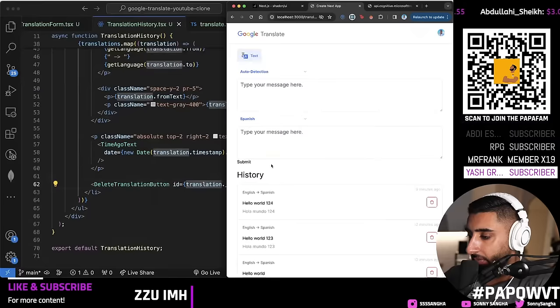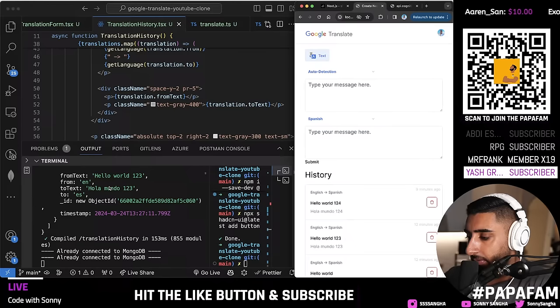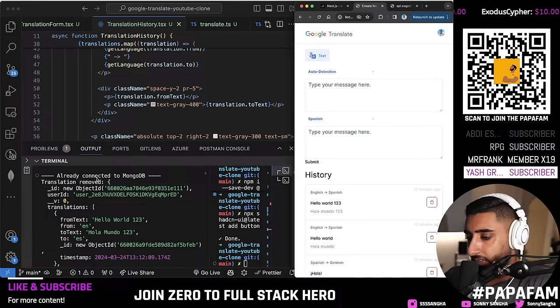Let me pop my server logs up here because it's a server action that's going to go ahead and happen. So let's go ahead and clear it. Hello world 124, already connected to MongoDB. Boom, it went ahead and did it and it removed it from the database. So you can see, look at that, it says translation removed and it returned the new user.